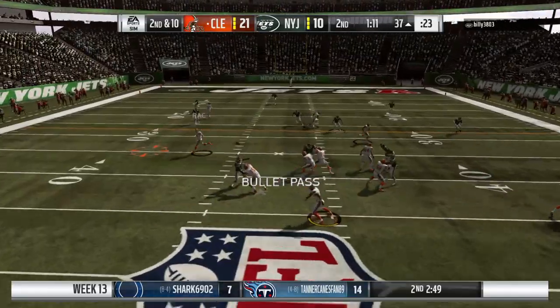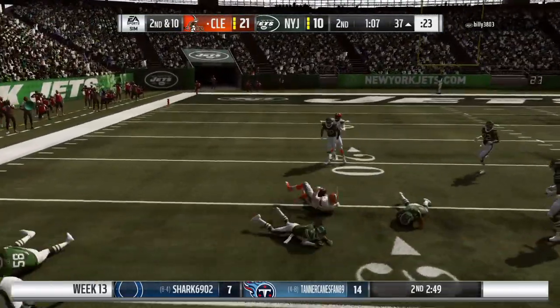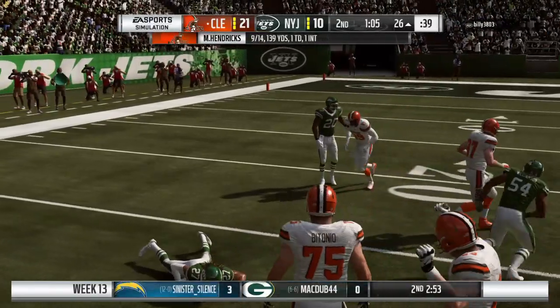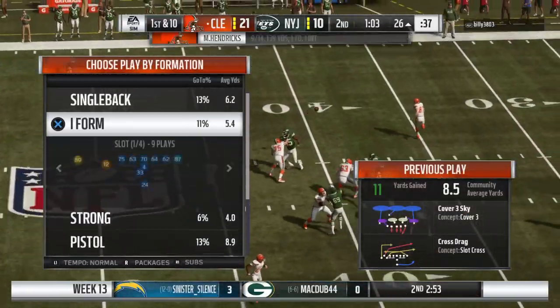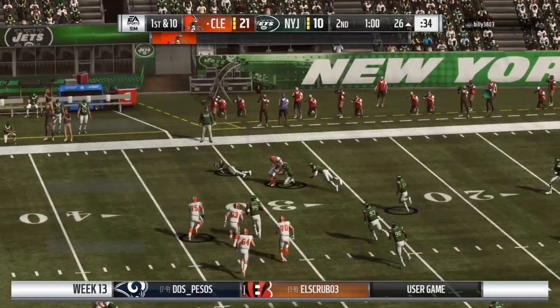Throwing again on 2nd and 10. Hendricks. It's a short one here, complete to his tight end. And he works it past the 30, almost to the 25. The Browns passing game finding its stride. They've got another first down.